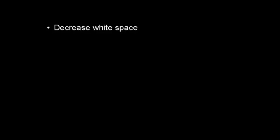First off, you should decrease whitespace. Whitespace refers to the spaces that are used in your code. Some coders like to use a lot of whitespace, indented tabs, line breaks, and so on, for better organization and so it reads better. But decreasing whitespace will speed up your site's load time by taking some extra bytes off the total size.